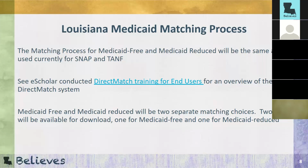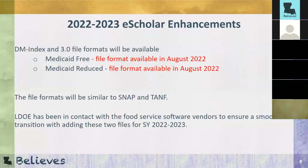From there, the matches will be done as two separate matches. And then once that process is done, there will be two separate files for download, one for Medicaid free and one for Medicaid reduced. The files are going to be the same DM index and 3.0 files that we currently use.